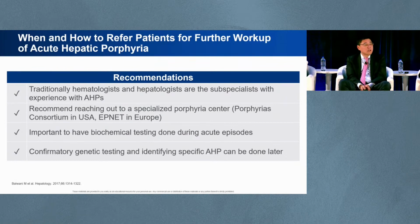I just want to mention and highlight that there are additional resources available to hematologists. There is a network of porphyria centers here in the U.S. of close to 20 centers now. There's a similar network in Europe. Please reach out to the porphyria consortium centers for additional information and help with both diagnosis and management in these patients.